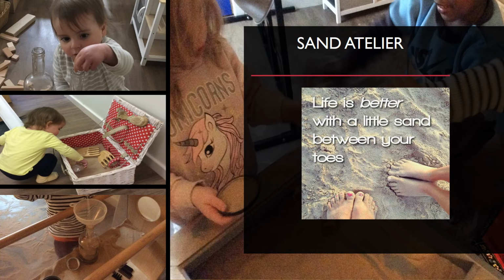Maintaining the area is easy with only two simple rules. The children have quickly become familiar with these, and it's no shoes, barefoot or socks only, and no throwing of sand. Once the play is over, staff sweep and sift the sand to ensure it's clean before resetting the area, ensuring the resources are attractively displayed and easily accessible.